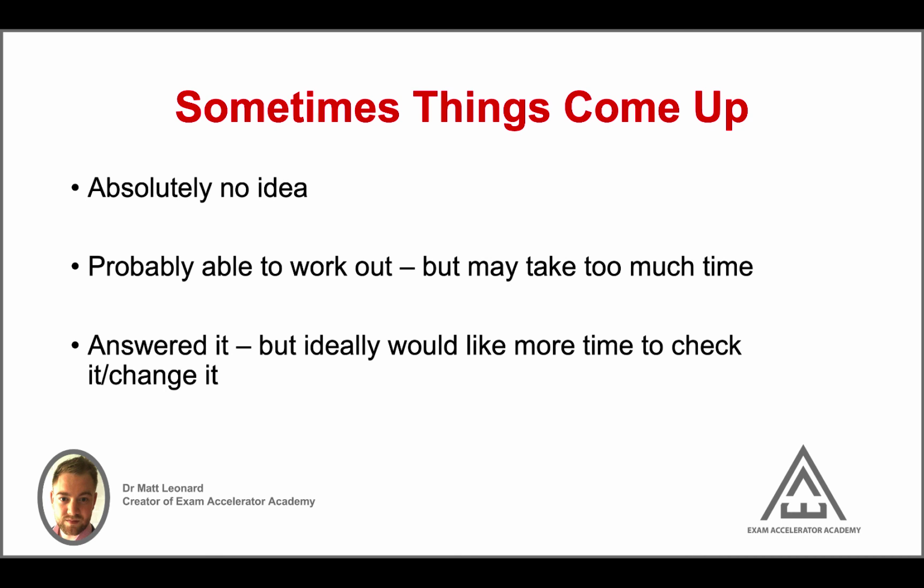And you need to differentiate them so that you know what you need to do at the end of the paper. Okay? So until then, guys, I'll catch you in the next one.